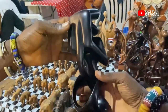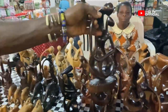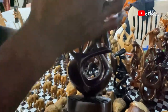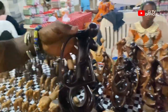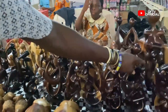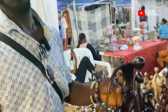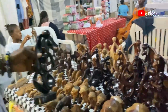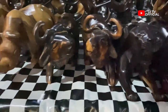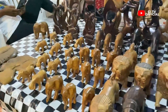Oh wow. Yeah. All right. And this one here is a family. Father, mother, and the child. Wow. It's called Trinity. And this one too is a family of four. It goes for father, mother, and two children. Wow. We have lion, buffalo, rhino. Wow. We have small elephants.